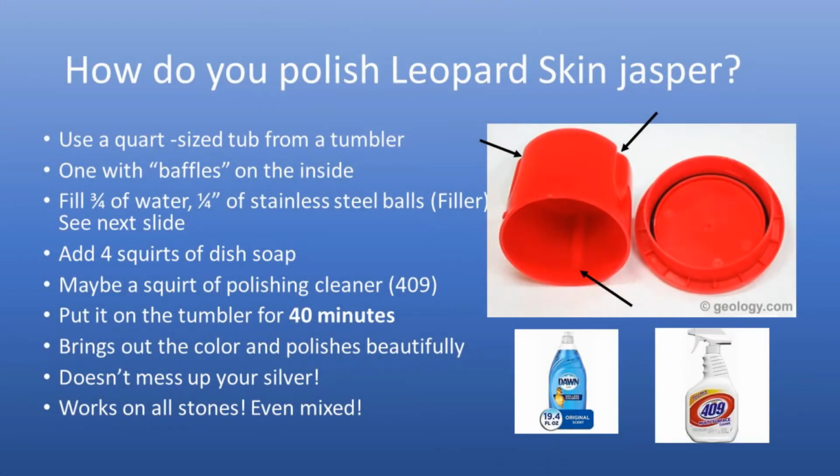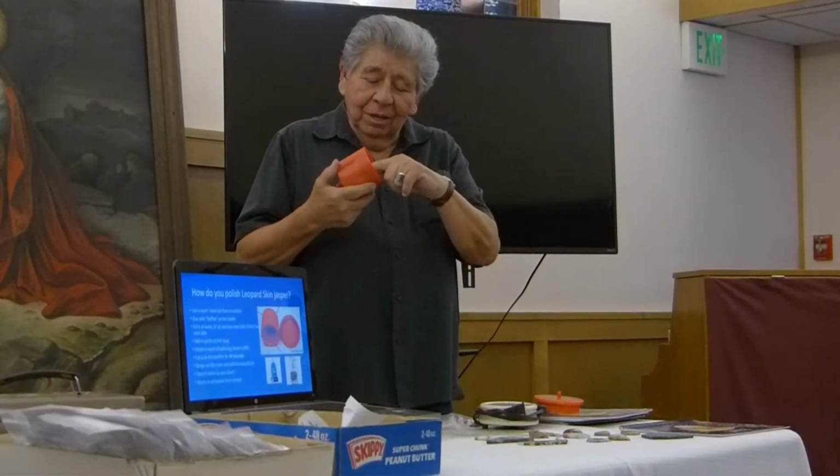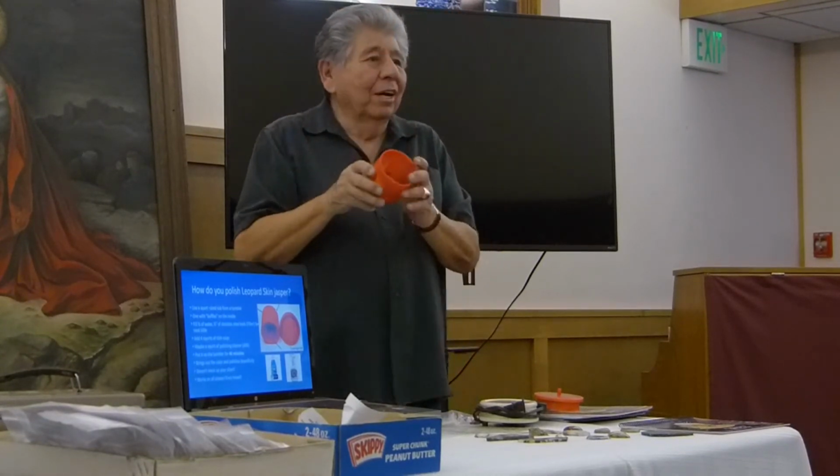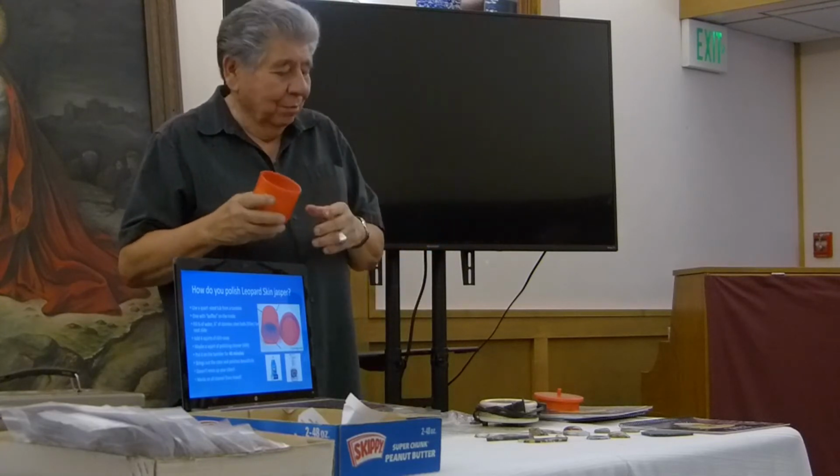All right, how do you polish leopard skin jasper? Oh, this one's cool. That's Dave's forte. First you gotta get a muzzle on it. A lot of the times, you can use a tumbler, but I like to use a tumbler with grooves in it. A lot of times you just have a tumbler that's just round, and to me that doesn't do any good. But this one has three bumps right on the inside. But I always use this. Kinda like a cement mixer. Let me pass it around.